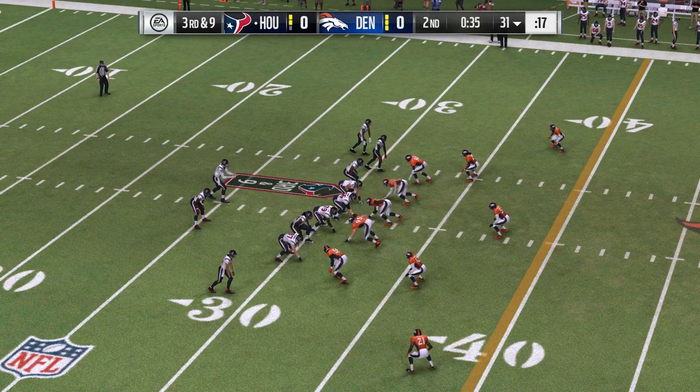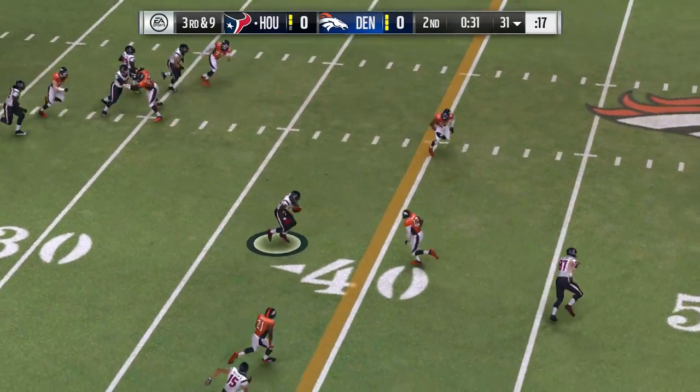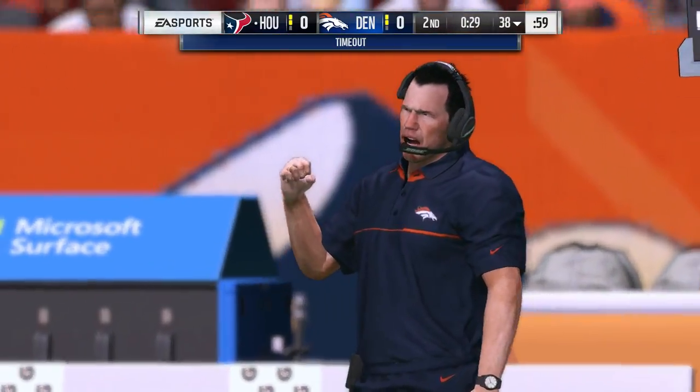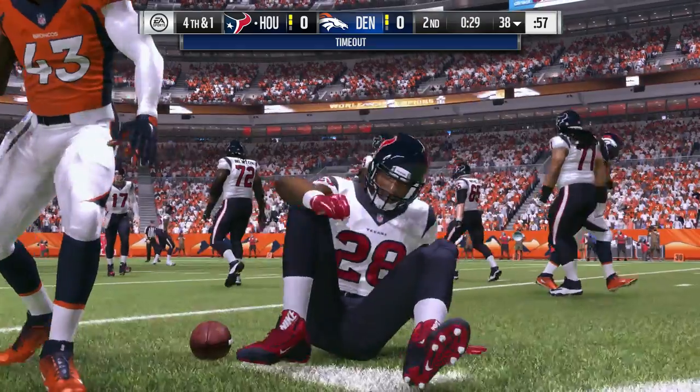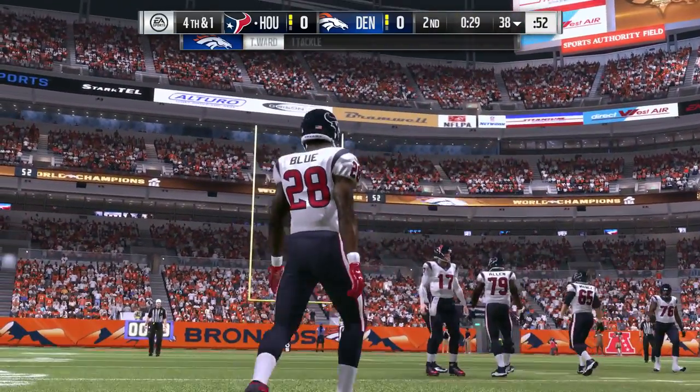Hang on now. Blue landing. Again, Osweiler drops it to Blue, complete. And he'll be brought down. Now the Broncos are going to take a timeout. It's just their first, so they'll have two remaining here before we get to halftime.